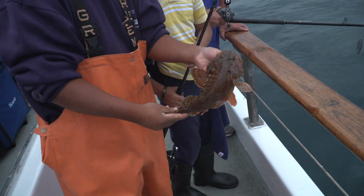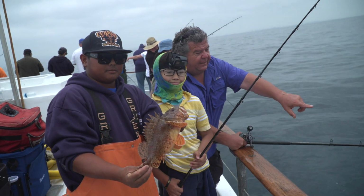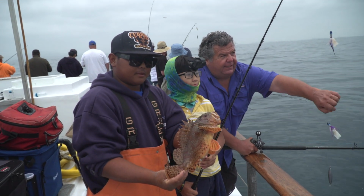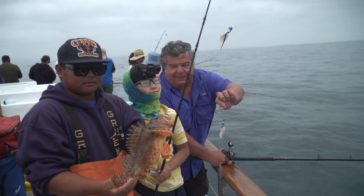There you go, Derek. Nice one. This is Derek. He's out fishing with us. You can see his rig here. He's got a double dropper loop rig with B52 bucktails. He's got a 1/2 ounce and a 1 ounce. And you get a nice big sculpin. Nice job, man.